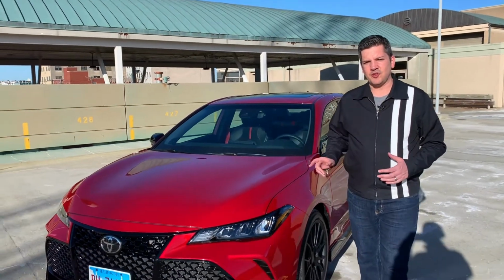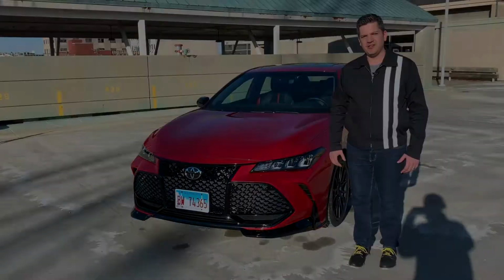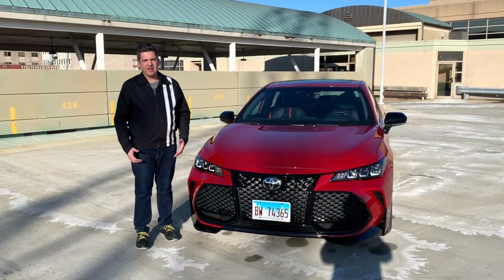Well, I think that really changes with the car we have here today. It's the 2020 Toyota Avalon TRD. Let's go have a look at it. Well, Toyota's designers and engineers started with the sportiest Avalon, the XSE, and then went to town on it.